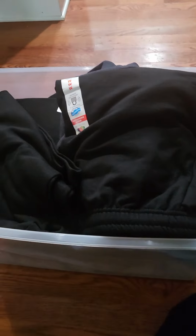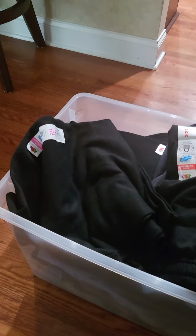Again, I wanted to show y'all this haul before I go to bed. My daughter did the thing, y'all. She went to the store for me now. I have got to go put this tub up and get ready to go to bed.